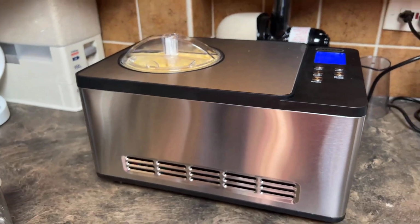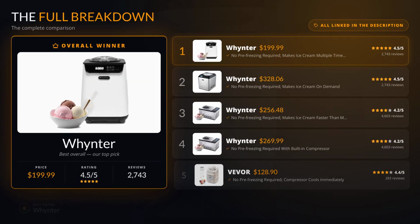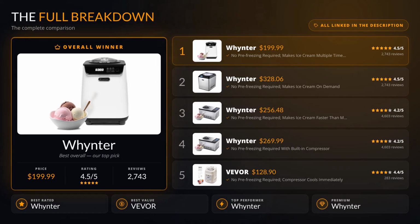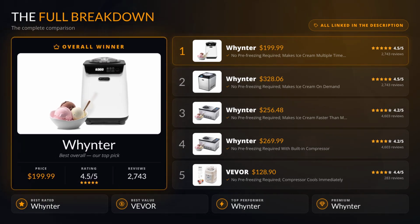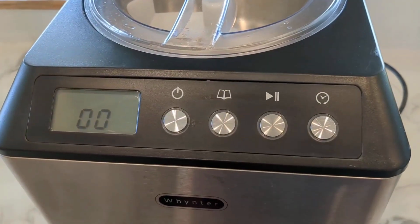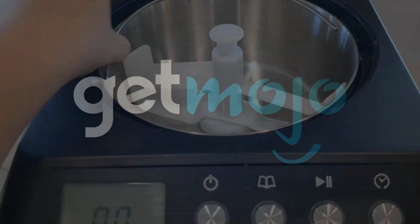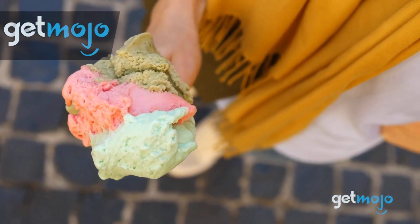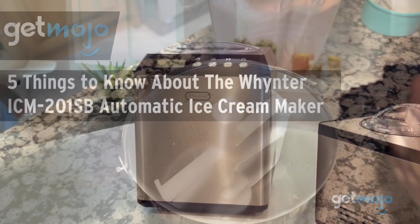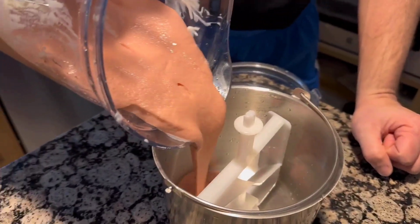So where does that leave you? The VEVOR is the entry point, cheapest, smallest, slowest. The 2-quart Whynter with the yogurt mode adds versatility but not speed. The upright 2.1 quart LCD model trades a clean interface for a middling trust score. The non-LCD 2.1 quart earns more owner confidence at a similar price, and the 1.28 quart sits alone as the most reviewed machine here. More owners, more data, more trust.